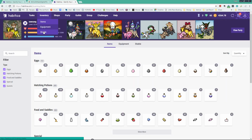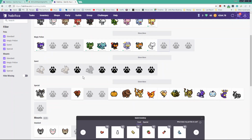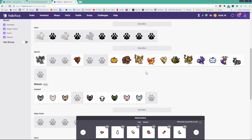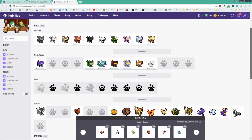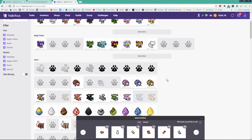Let me just show you my pixelated animal stable here. I've got a little bit of everything. You can see that I have nifty looking animals of all shapes and sizes and types, everything from woolly mammoths to griffins to whales and bees and jack-o'-lanterns and phoenixes, and everything in between. There are so many different options, and I'm a huge fan of these awesome little pixelated animals.